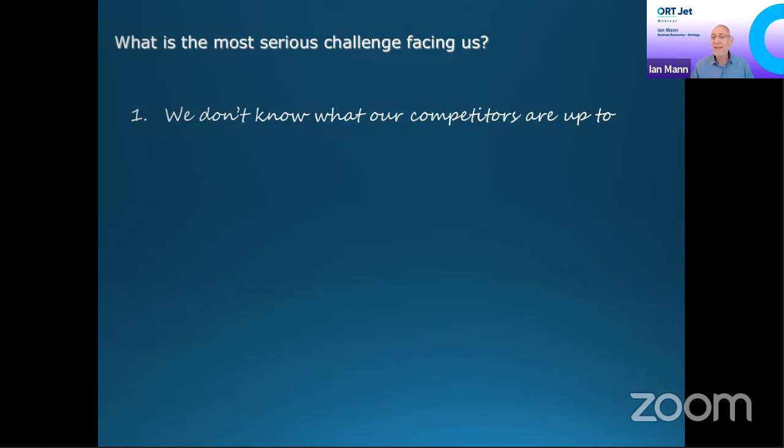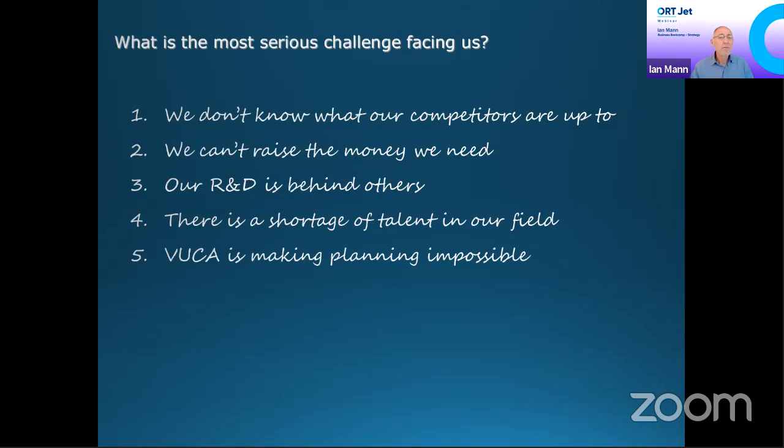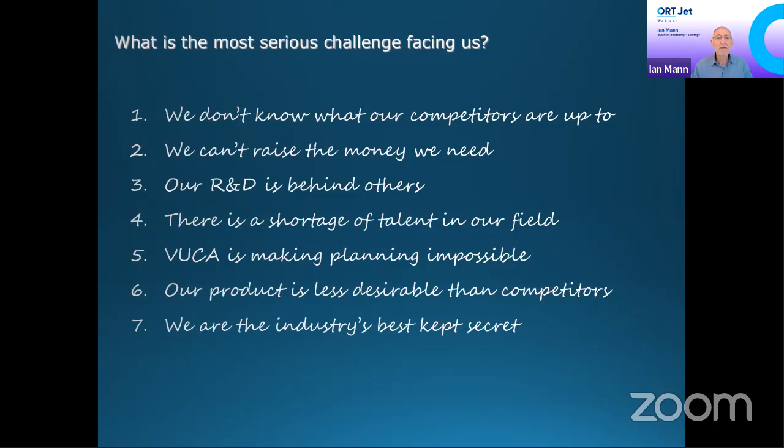Are they inventing something new? I don't know. Maybe your biggest challenge is we can't raise the money we need. I know what money we need. We just can't raise the money. Our R&D is behind everybody else's. There's a shortage of talent in our field. I just can't get really good people who can help me in this particular part of my business. The world is volatile, unpredictable, and we have no idea what's going on. It's too wild, it's too crazy. Our product is less desirable than our competitors', and that's a big problem for us. We are the industry's best kept secret. We're brilliant, but nobody knows about us.